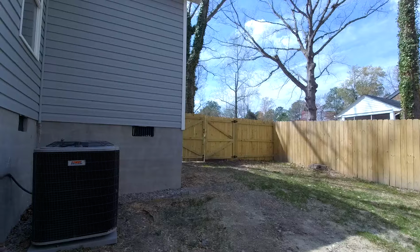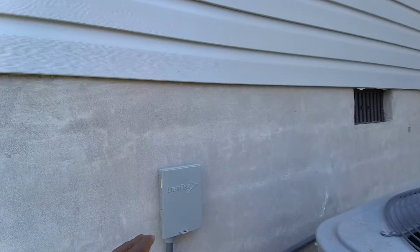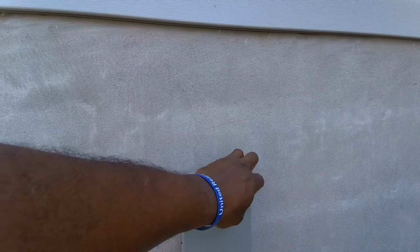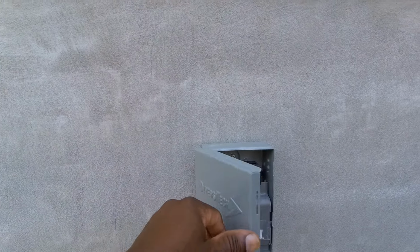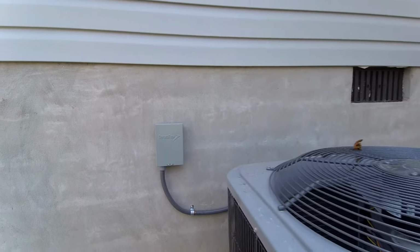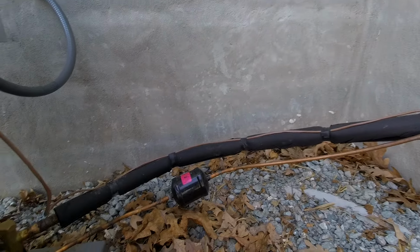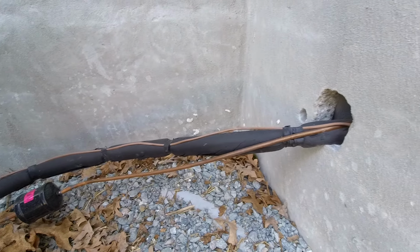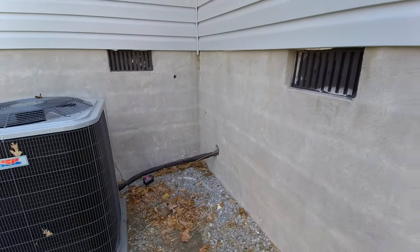Okay, we are going to go around. I'm going to show you our outdoor unit here. It is right there. You'll typically always have an electrical shutoff here, so when the technician comes to work, he or she can just simply pull that and not risk electrocuting themselves while they're working on the unit. These lines will go into the crawl space, and they go to the indoor unit that I just mentioned. That's called the line set.